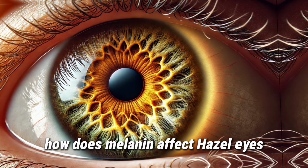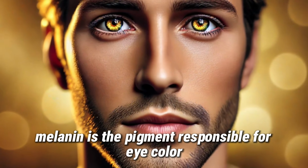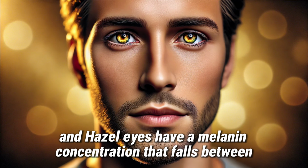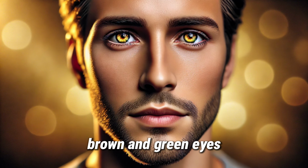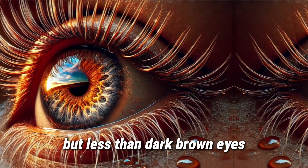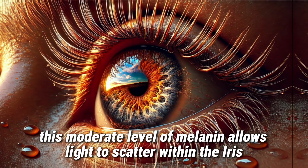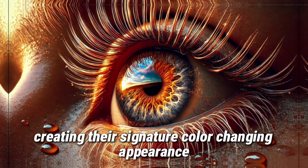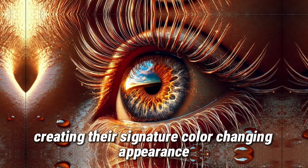How does melanin affect hazel eyes? Melanin is the pigment responsible for eye color, and hazel eyes have a melanin concentration that falls between brown and green eyes. They contain more melanin than blue or gray eyes, but less than dark brown eyes. This moderate level of melanin allows light to scatter within the iris, creating their signature color-changing appearance.